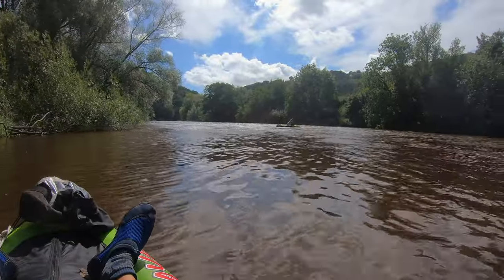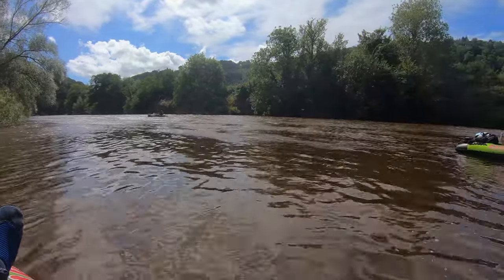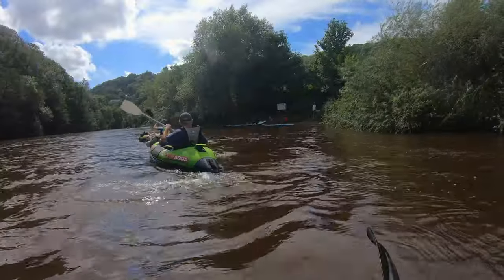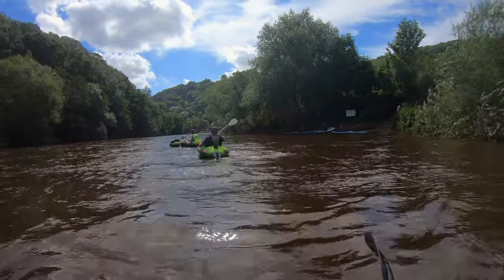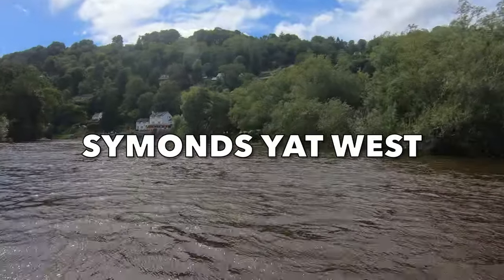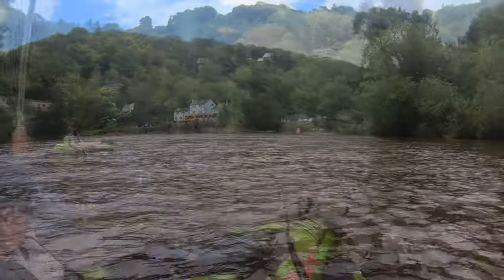So we managed to paddle about half a mile upstream against the current. I think that's because the wind is blowing up from the south, but we're going to turn around and go downstream now. There's a landing stage over there on the right, on the west bank. A lot of these are private though, so you can't just land anywhere. You can see Ye Old Ferry Inn on the right bank over there in Symonds Yat West. That's where we launched from earlier.